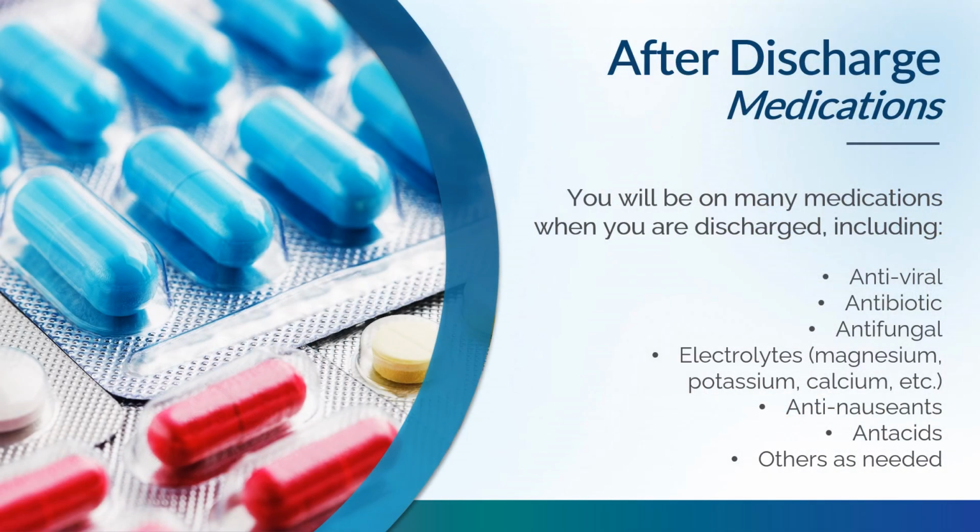You will be on many medications after discharge depending on your individual needs. These may include antivirals, antibiotics, antifungals, electrolytes like magnesium, potassium, and calcium, anti-nausea medication, antacids, or others as needed.